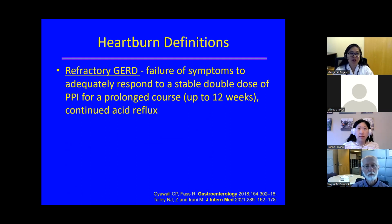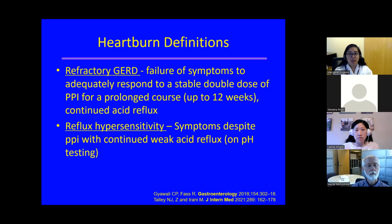So I'm like, okay, let's review the definitions of heartburn. This patient has refractory GERD because we have her on a double dose of PPI. We've even put her on famotidine, and up to 12 weeks, she still has continued acid reflux. We've even controlled her motility and have her esophagus and stomach moving better. There are times where patients have reflux hypersensitivity, where they have symptoms despite acid reducing medicine, but she has continued weak acid reflux. I don't think she has that because I tested her with an EGD before, and despite putting her on a high dose of the PPI and the H2 blocker, I did a pH test during an EGD and it was still acidic.